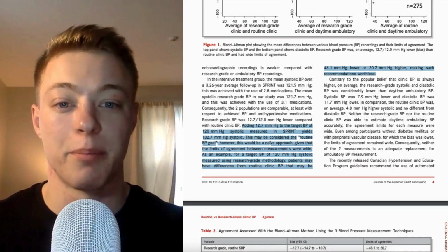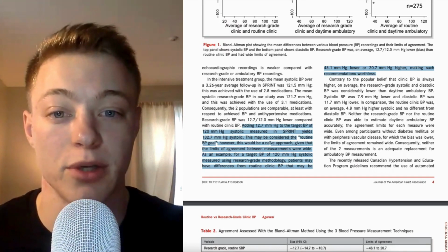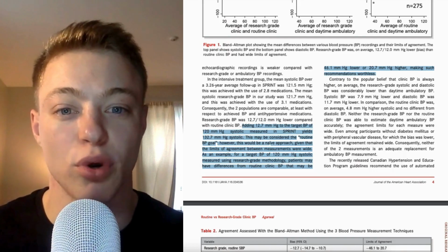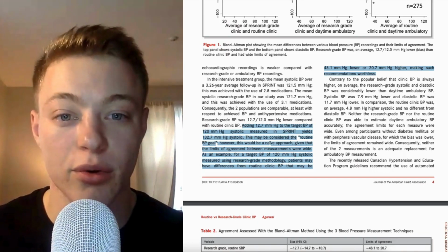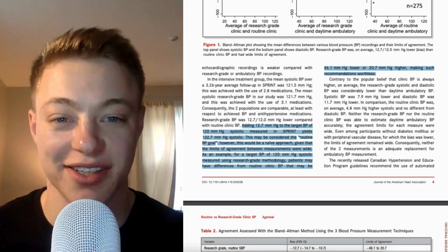So, like they're alluding to there, based on the limits of agreement, if you have a measurement of 120 millimeters mercury for your systolic blood pressure, just based on the routine protocol, for all we know, you may actually have a, or I guess it's a little bit less practical.